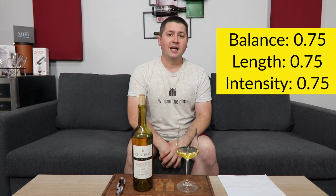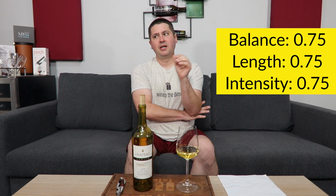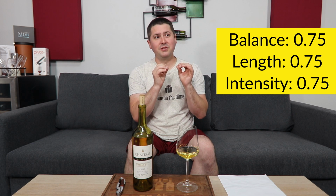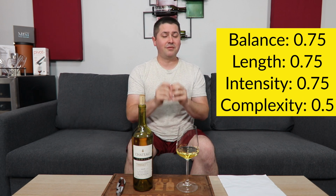And for complexity, let me think about this, because you do have a good amount of oak present, so you do have some good secondary. You do have some good primary, but I'm not getting a huge range of primary, and I'm getting just a few notes of the secondary. So I think I'm still going to end up rounding you to half a point.